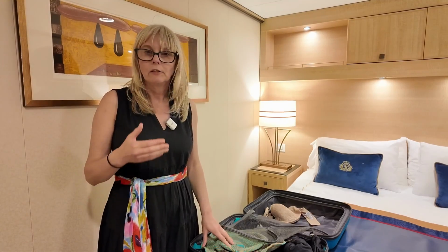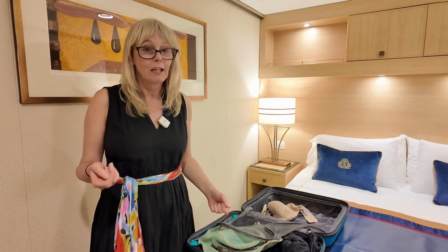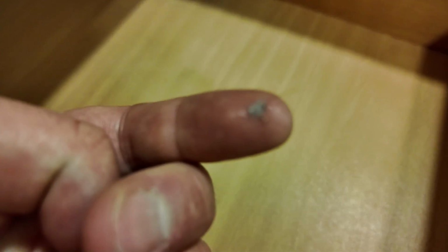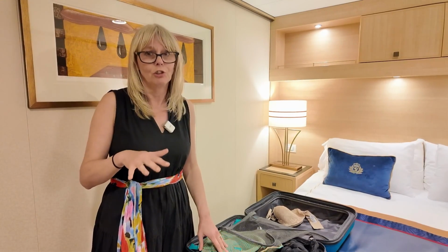Yeah, and I opened the drawer to start putting my underwear in it, and there were hairs in the drawer. So day 1, we've come into the cabin, and I've opened the drawers to unpack, and there are hairs in most of the drawers, hairs, bits of dirt. I have never been on a cruise ship where that has happened before, and this is probably our 14th cruise now. The cabins have always been really clean. They may be dated, but I've never had an issue with dirtiness in drawers.